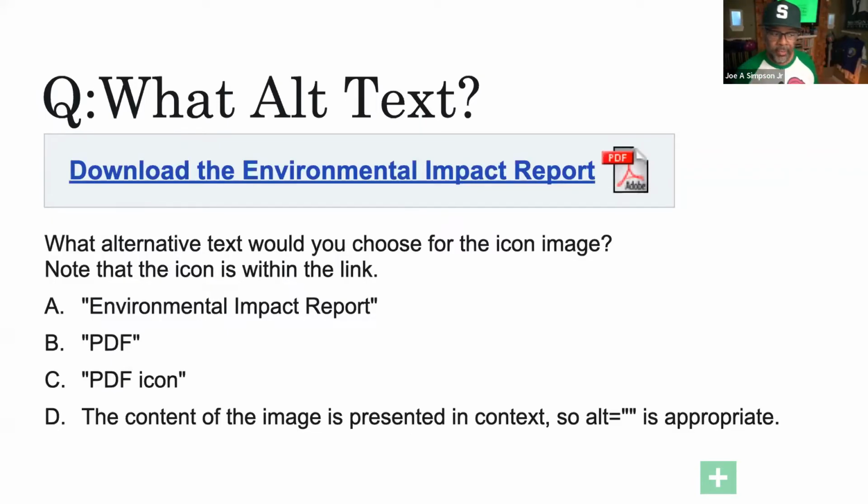Now, the PDF isn't part of the link. So when you see this on a page, what should the alternative text be? Should it be A, environmental impact report? Should it be B, PDF? Should it be C, PDF icon? Or should it be D, the content of the image is presented in the proper context, so it should be an empty alt tag? All right, I'll give you a couple seconds to answer that question.